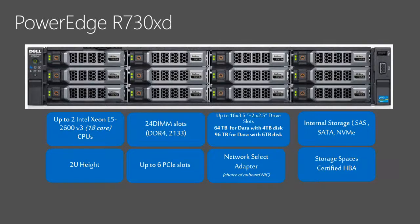So this is also a system we are looking at right now, and this is the one which I have in the demo booth as well. Of course, Intel has processors, and you can go up to 2060 CPU. Then we have 24 DIMM slots. You can almost get 380 GB of memory. Storage, that is very key and important. Actually, it has 16 3.5-inch slots and 2 2.5-inch slots.